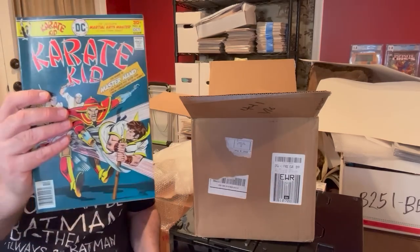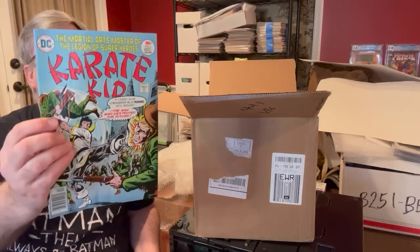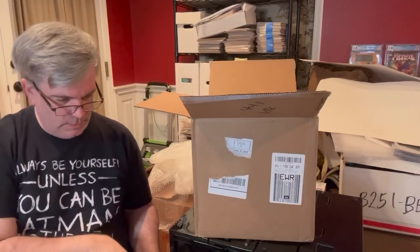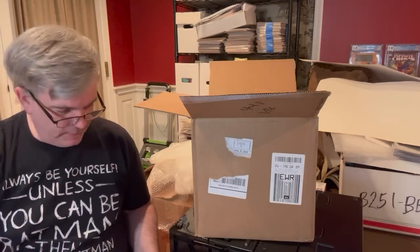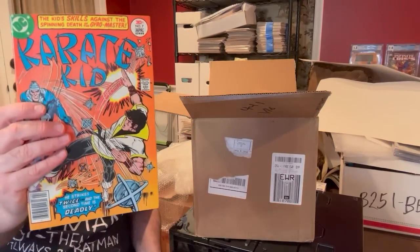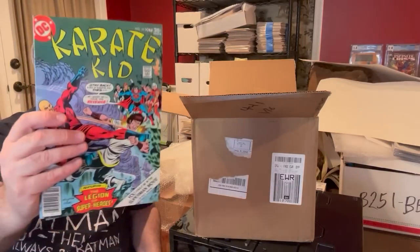Karate Kid 4. Ooh, this has water damage. Karate Kid 5. 6. This was another one. I just picked up like 3 of these books from Streetside Anthony last week. 7. 8. Might have the whole run of Karate Kid. 9. 10. I think it ran 15 issues, if I'm not mistaken. 11.